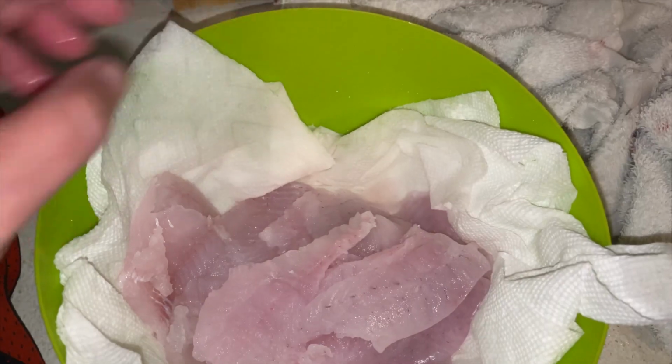All right, guys. We got it all taken care of. Have my headlamp on. It took me about 20 minutes to process that fish. So we got some good-looking fish. There's enough fish there to feed several people. All right, guys. The lighting is horrible in here. But like I said, we got that processed and taken care of. There's enough fish there for several people to eat.